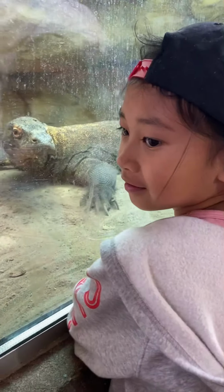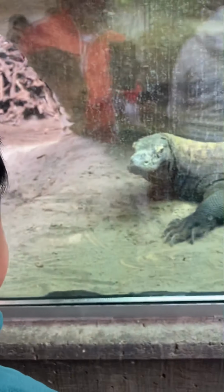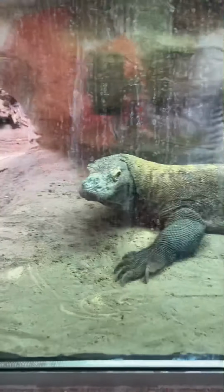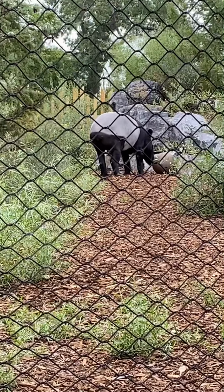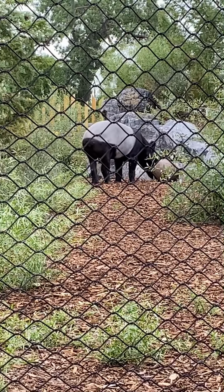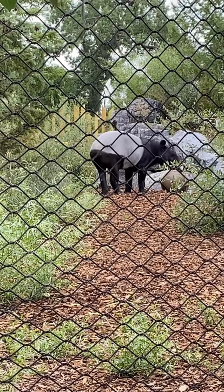What is that, Ate? Is that a lizard? No? What is that? Ah, that one is hiding. Huh? Are you scared? Yeah. This is a big one, right? See?